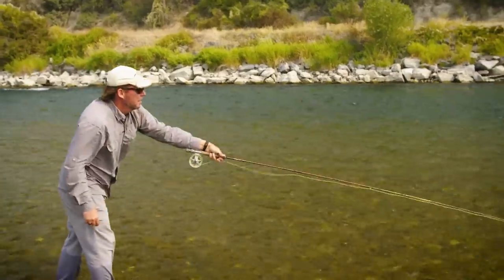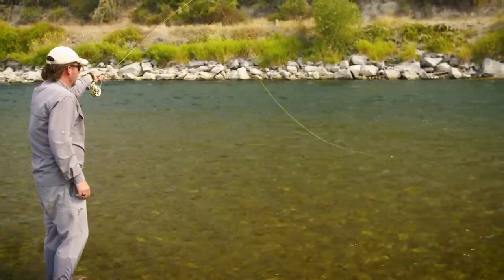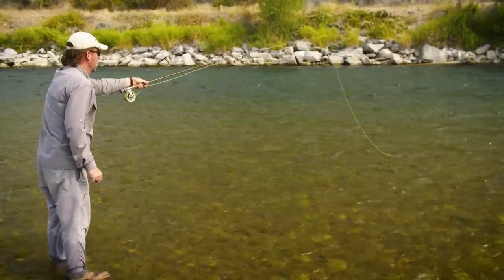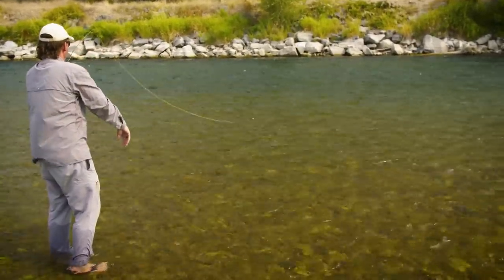on a tight line and working my way to the drop, because just like steelhead fishing, these fish could literally be at your feet. So you don't want to overpass water that could hold fish. Work your way out. Eliminate the water that's in front of you as you get to the drop.